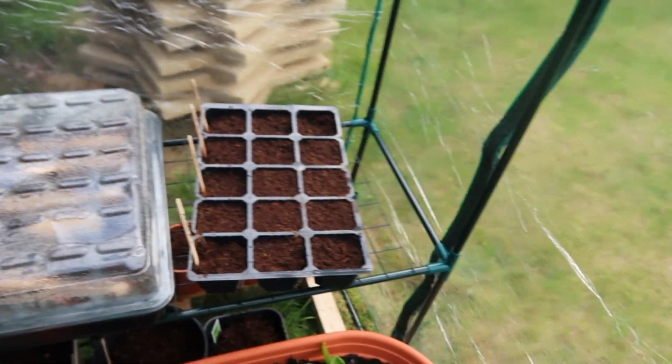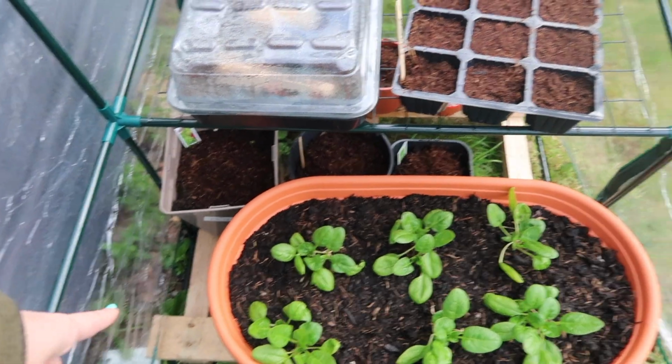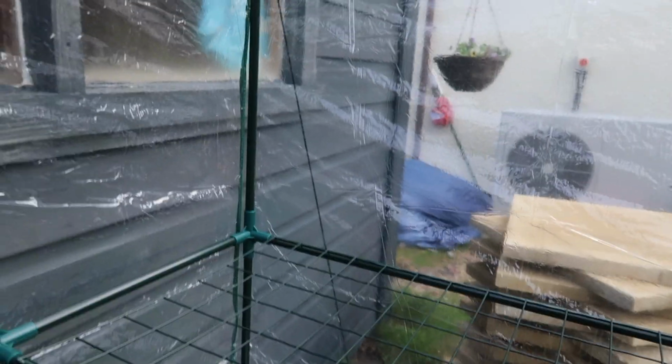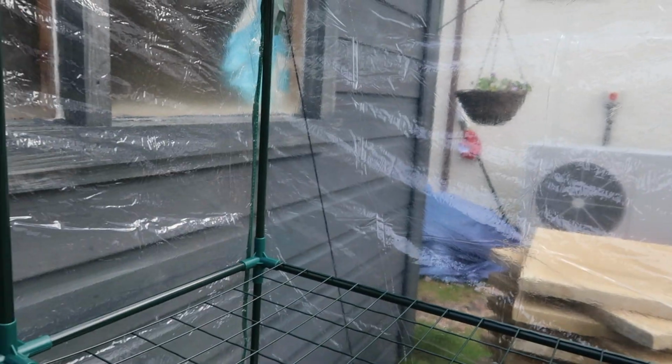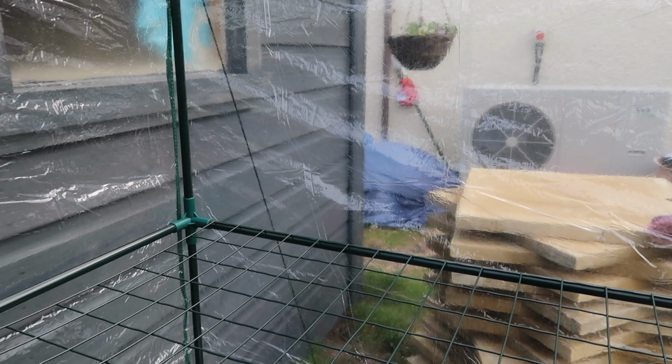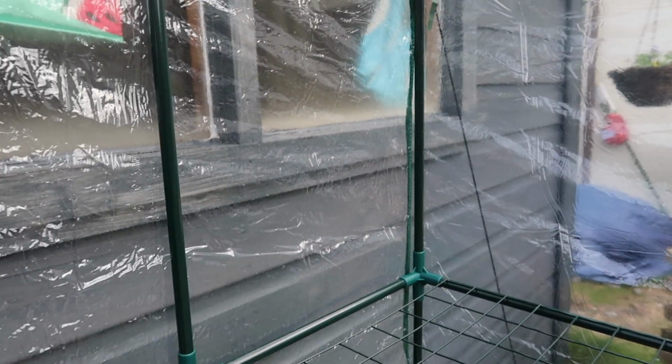You've got shelves. I'm just on the ground just now. I've got a little pallet down here, but it is, for the most part, just like a tent. I'm going to use it as sort of like a cold frame for things like this, keeping the chill off of seedlings and anything that's overflow.